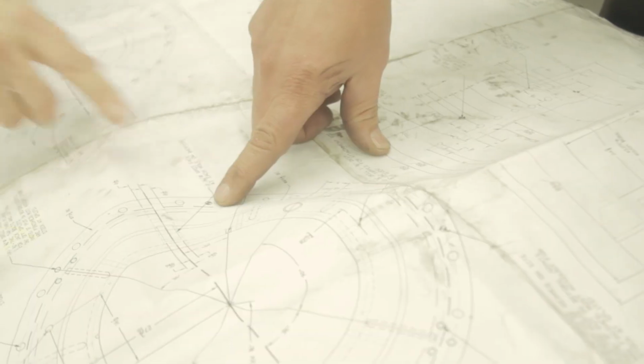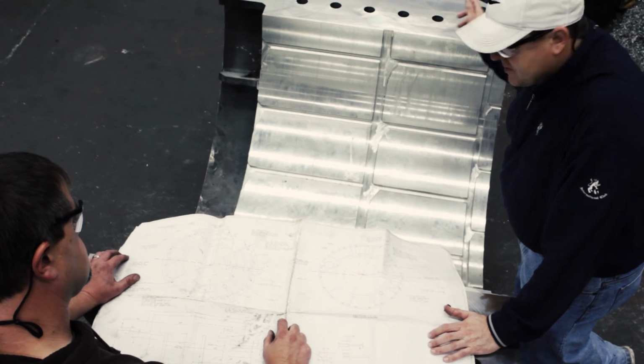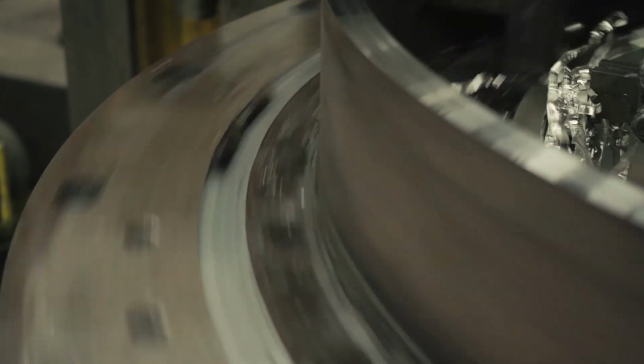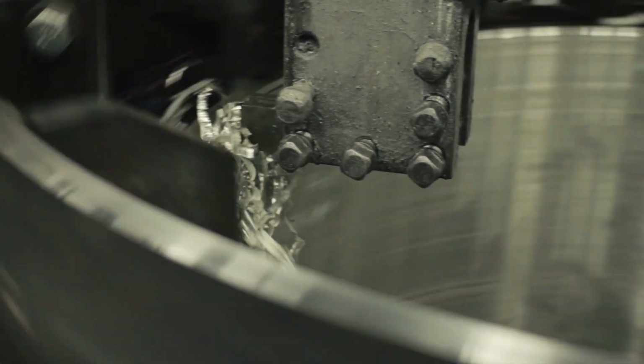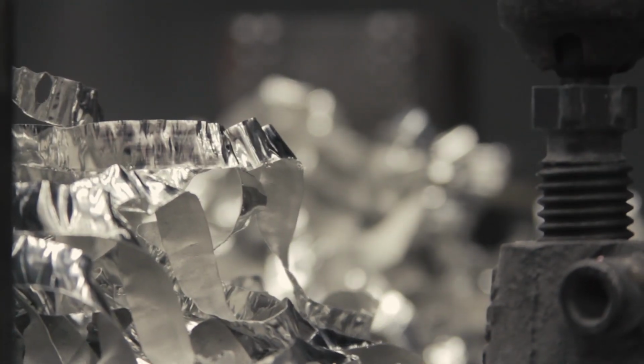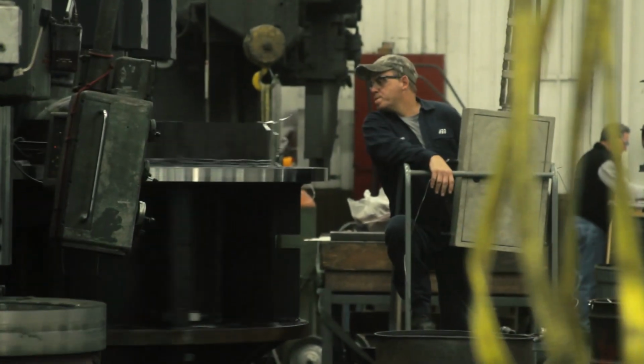The Army Corps of Engineers will come in next week, complete inspection, which will include doing a dimensional inspection and a third-party NDT. We're on our 100-inch vertical turret lathe. We are finished machining the ID, the OD, and the flange to the print specifications. Once this final cut is made, if it is not perfect, then the whole process has to start over again.